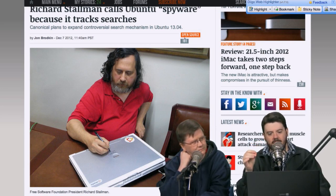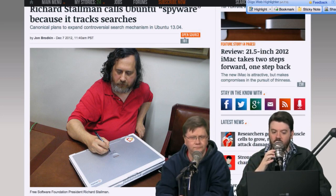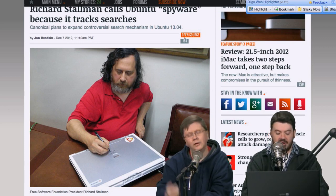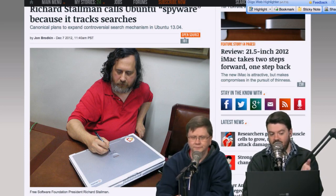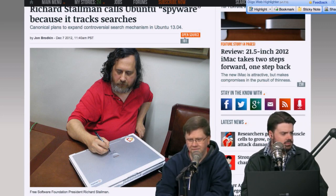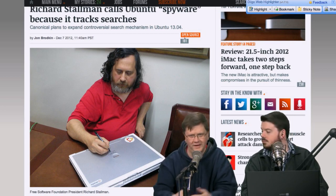You said for it to be spyware, the user, okay, I don't know if it is true that all users will realize that everything you type into the dash is sent to Canonical. And see, that's part of the problem. Like if I just type terminal, that's being sent to Canonical. Yeah, but honestly, I get it, but at the end of the day, if you're running an operating system, but what are they doing with the data?